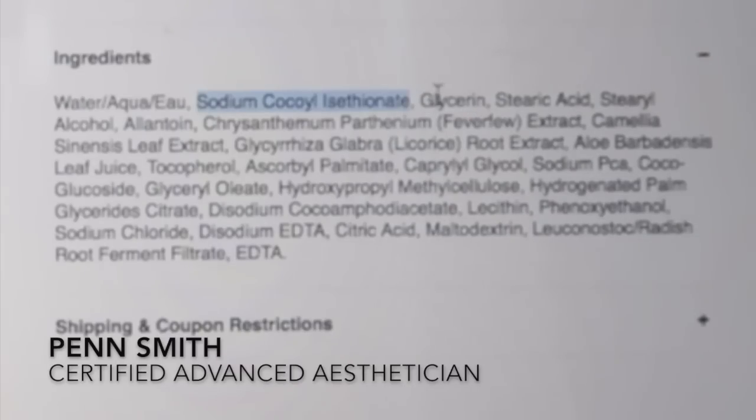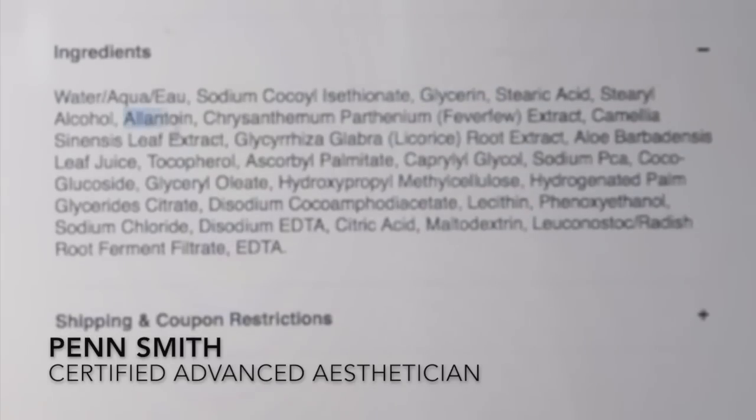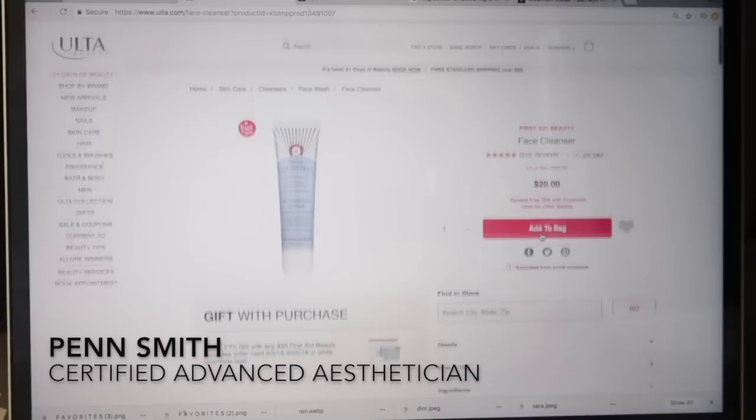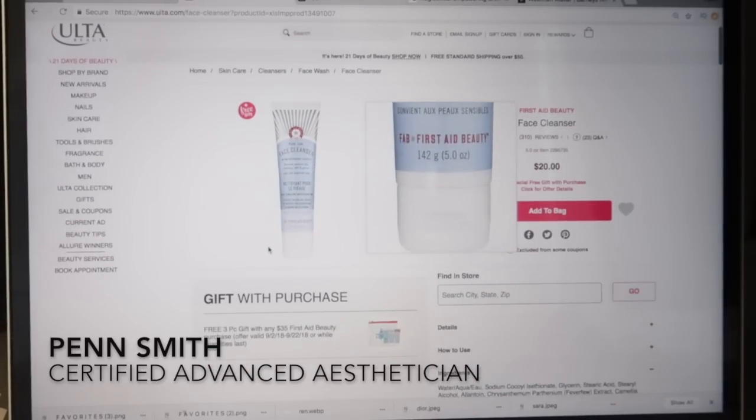It then has glycerin, which is a humectant, draws water to it. It's got some other really fantastic ingredients in it. For example, allantoin. Allantoin is an amazing ingredient. It comes from the root of the comfrey herb. It's hydrating. It has a little bit of a keratolytic action, which means it's slightly exfoliating. It helps with wound healing. It's soothing. It's just a fantastic ingredient. Allantoin is just wonderful. It has licorice. Licorice is wonderful. It has aloe. This is just an excellent cleanser from start to finish at $10 for 5 ounces.